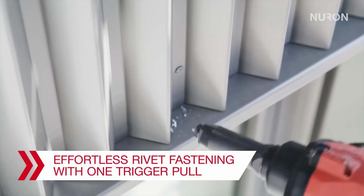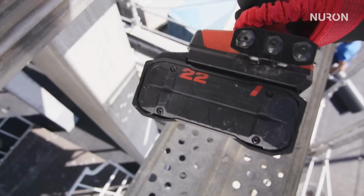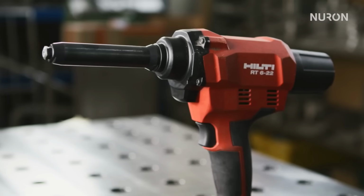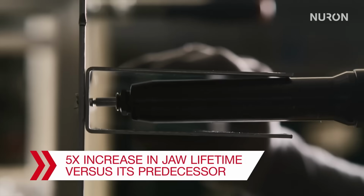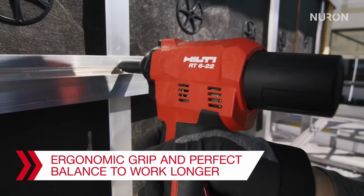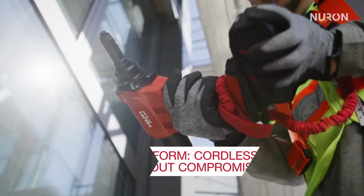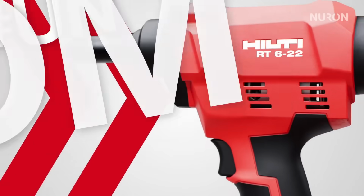Upgraded ergonomics, including a contoured grip and balanced design, ensure reduced hand strain during prolonged use, while adaptability for various positions and enhanced durability contribute to its overall efficiency. The Neuron battery platform adds the benefits of longer-lasting batteries and comprehensive services, making the Hilti Neuron RT6 22 a valuable asset for professionals requiring efficiency, comfort, and versatility in their riveting tasks.